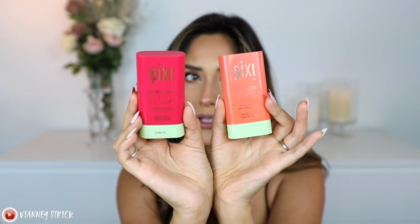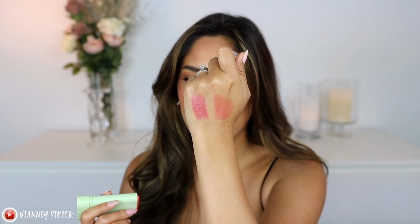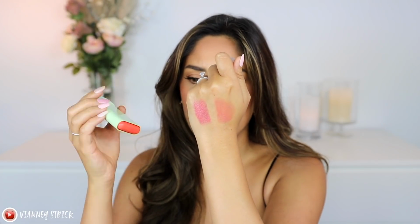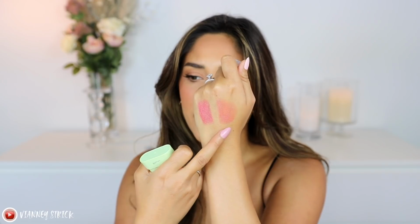This is in the shade Ruby and this is Juicy. This Ruby one is my go-to. They do look like deodorants. This is my go-to shade. I can show you guys a swatch right here, as you can see. And then we also have the shade Juicy, which is your orangey tone one, which is also really, really pretty. Super summer vibes. By the way, in the component it looks definitely more orange, but it definitely comes out more peachy on the skin tone.